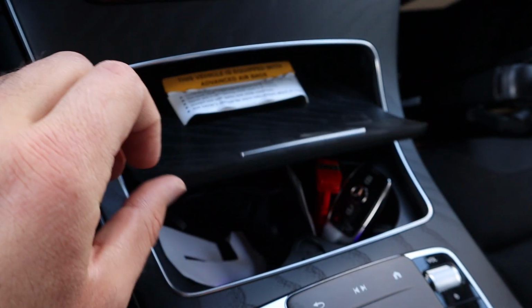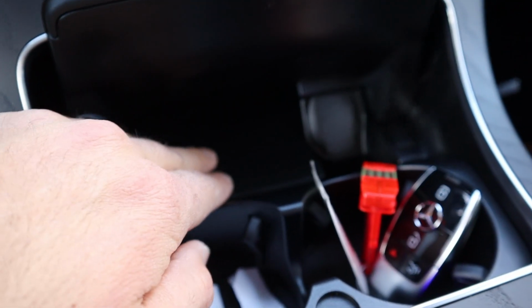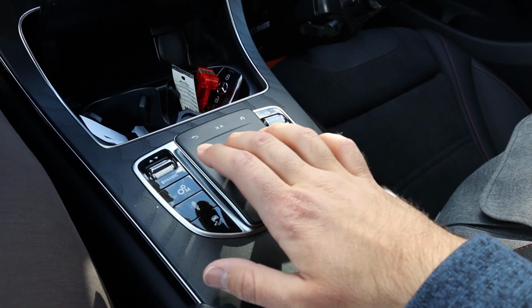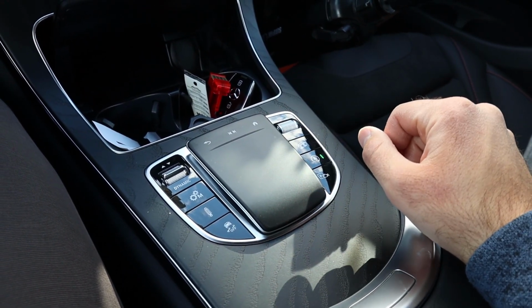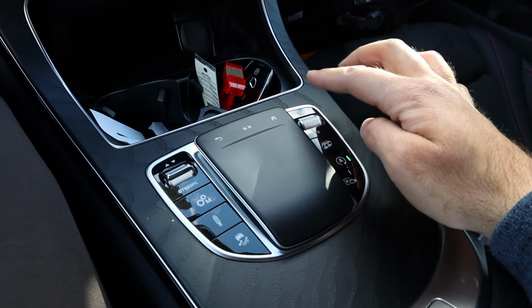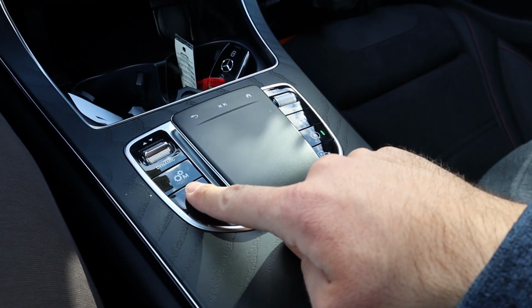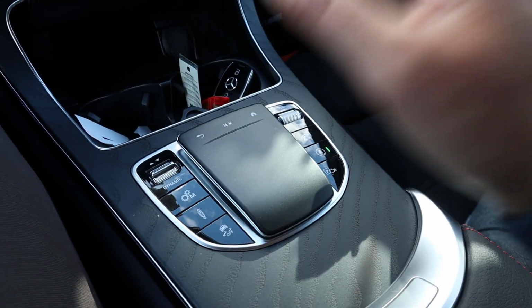So we've got this nice piece of wood trim that just kind of covers up this like storage section right here. It's like this little tab that you can lift up, kind of random, but some cup holders too. And then we've got our little like keypad situation here for the infotainment system, and then you can see we've got like volume control, that's for the exhaust, open it up, auto stop start, the camera system, stability control, that's for the suspension, your manual mode, and then your drive mode select.